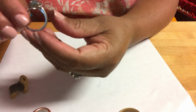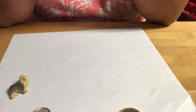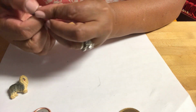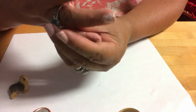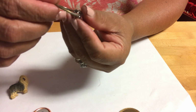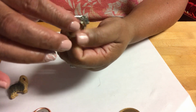Ring. It says Avon. Yep, Avon ring. This must be glass. Aquamarine color. It has some wear marks in it.